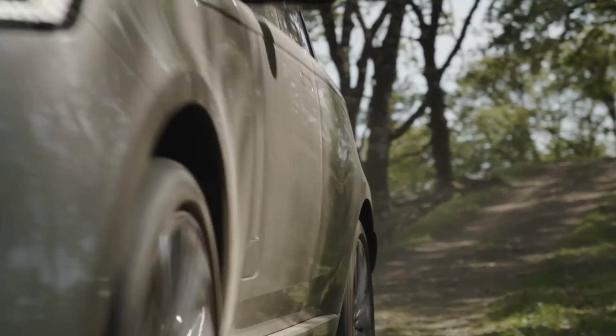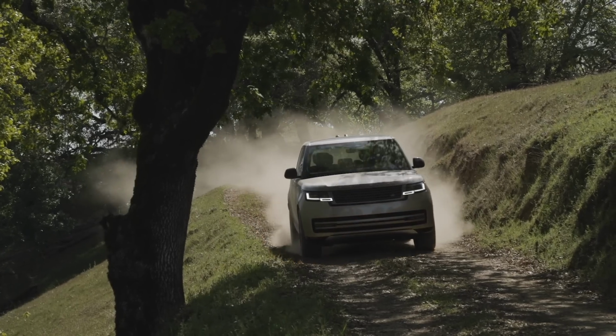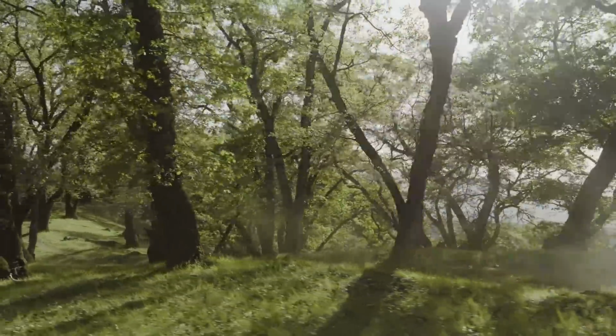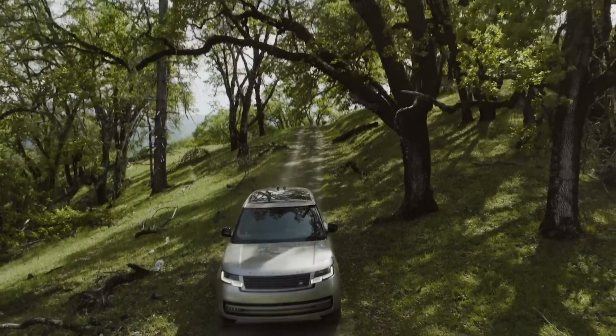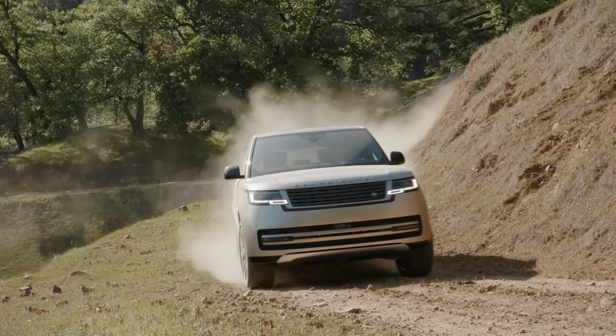So all that stuff is taken care of by an all-wheel drive transmission that monitors grip levels and driver inputs 100 times per second and distributes torque predictively between front and rear axles. There's a new version of Land Rover's slick Terrain Response and an active locking rear differential. Assuming you're on the correct tyres, you will never get stuck.